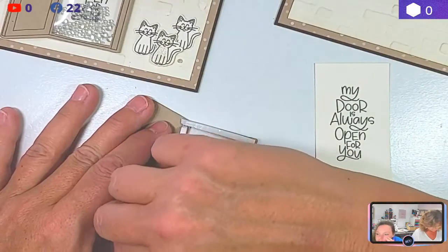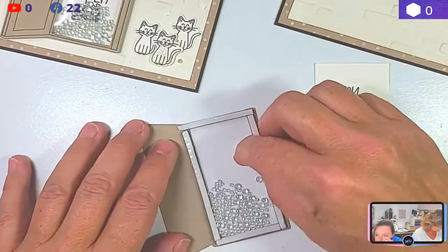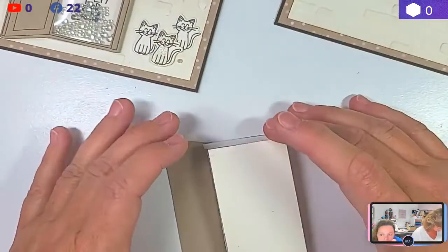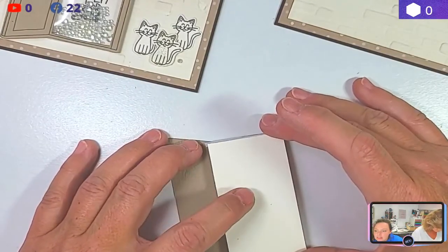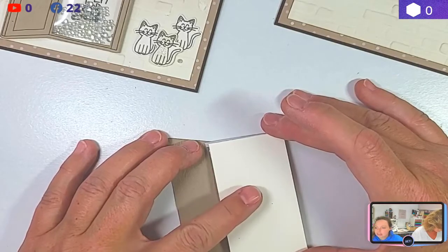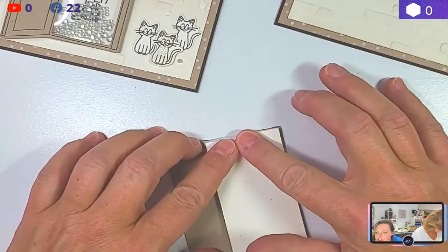Here we go. Oh my gosh, you guys, it's hot in here, and we have the window open. All right, so now with this, hopefully I will get this exactly where I need it. I took my backing off, and I'm going to line this up right over my adhesives and pray it stays where I need it to.